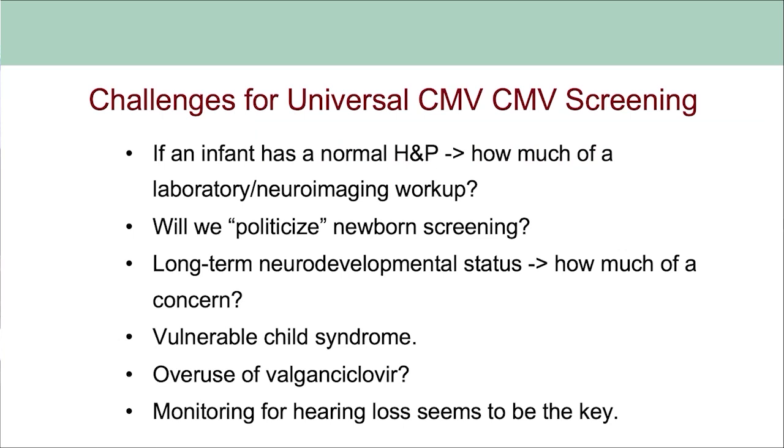We have a lot of challenges as we begin universal congenital CMV screening in Minnesota. What to do if an infant has a normal history and physical exam? How much of a laboratory and neuroimaging workup do they need? We worry about the politics of newborn screening. There are some forces in the political space who think that this is an area of personal privacy and that we may be doing harm through the vulnerable child syndrome, as I already alluded to.